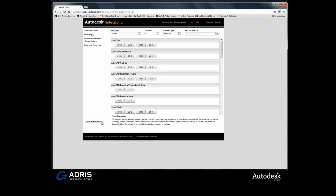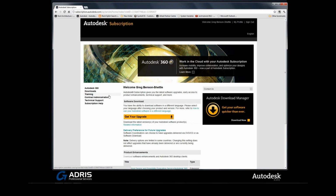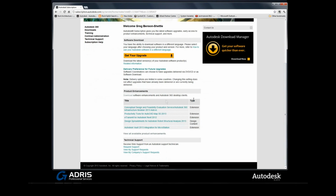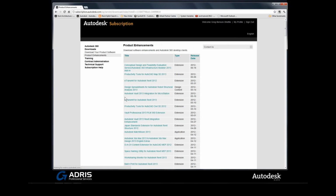Okay, let's go back to our subscription homepage. So, what else can we do here? From the homepage, there are many more features available. Scrolling down, we see there's an area here, Product Enhancements. So you can actually download software enhancements and Autodesk 360 desktop clients, including subscription advantage packs. Click on the link, and here you will see a huge array of extensions that could be available for the software that you're particularly using.